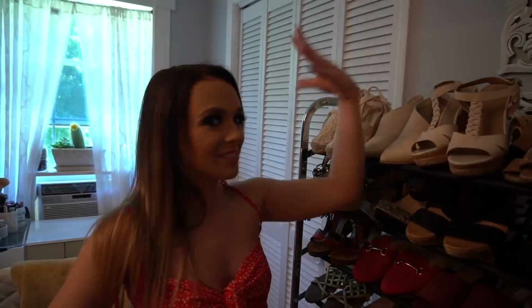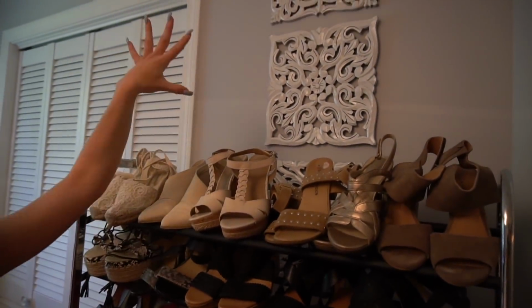They don't look that great. They wouldn't really cover that well, but those are there from before I had my shoe rack here to take up the space on that wall.